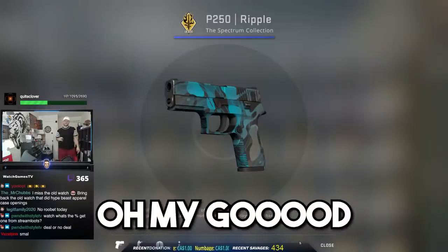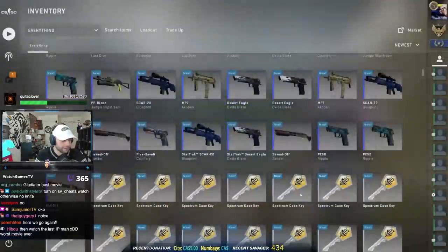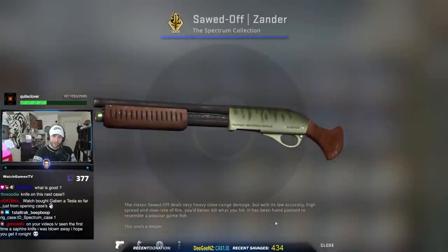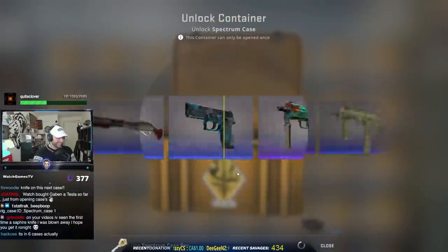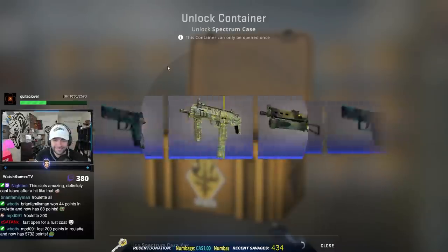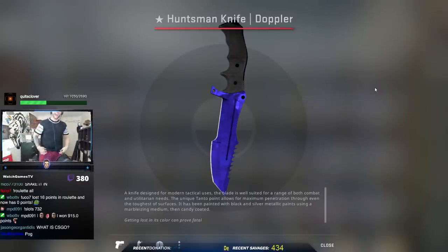He misclicked. And oh my god, a knife. Turn SV cheats on, watch, otherwise no knife. No, what do you mean? Right here. Huh? Weird looking knife. Watchbot gave him a Tesla so far, just from opening his cases. Not just any Tesla, bro. I bought him the newest one. Oh, it's sad. I'm on it right now, just plinging. Oh, knife! Let's go! Let's go! Oh, it's a sapphire! It's a sapphire!